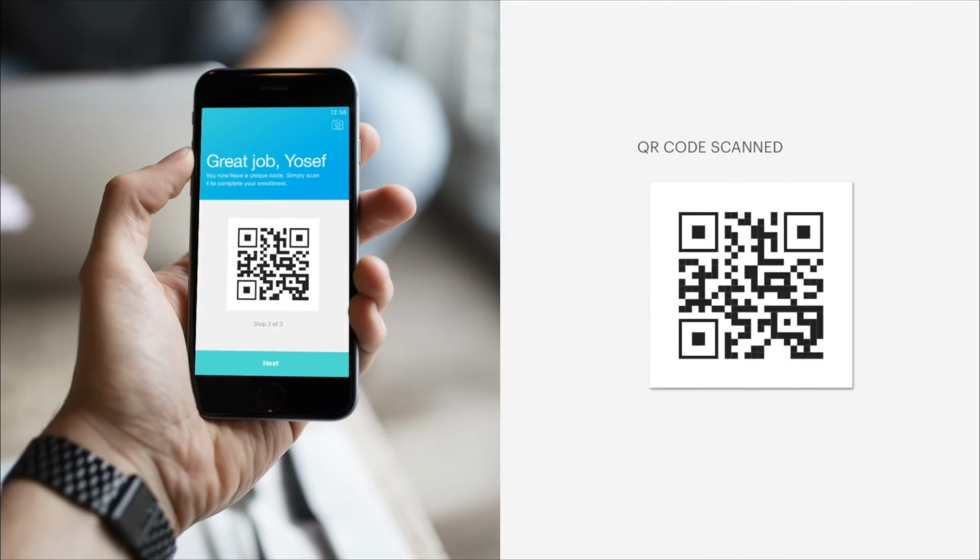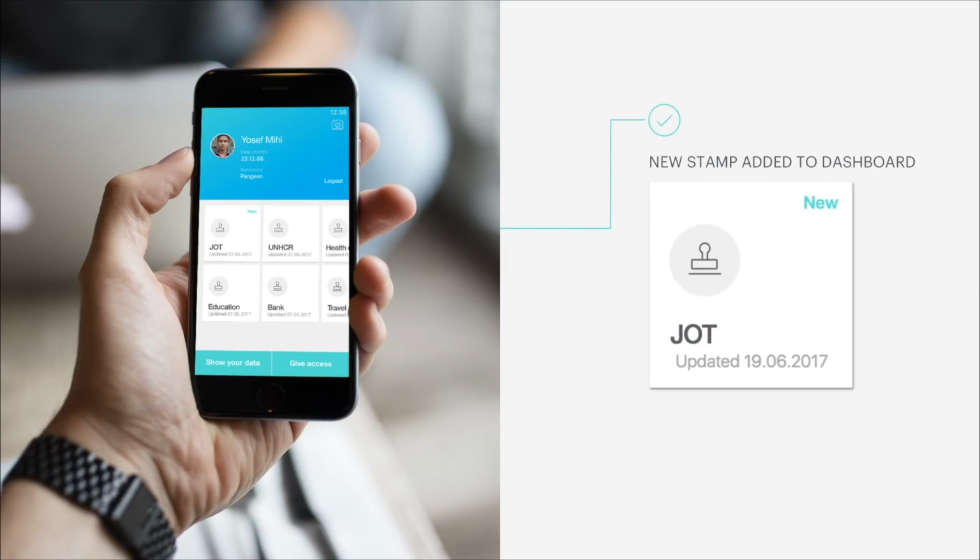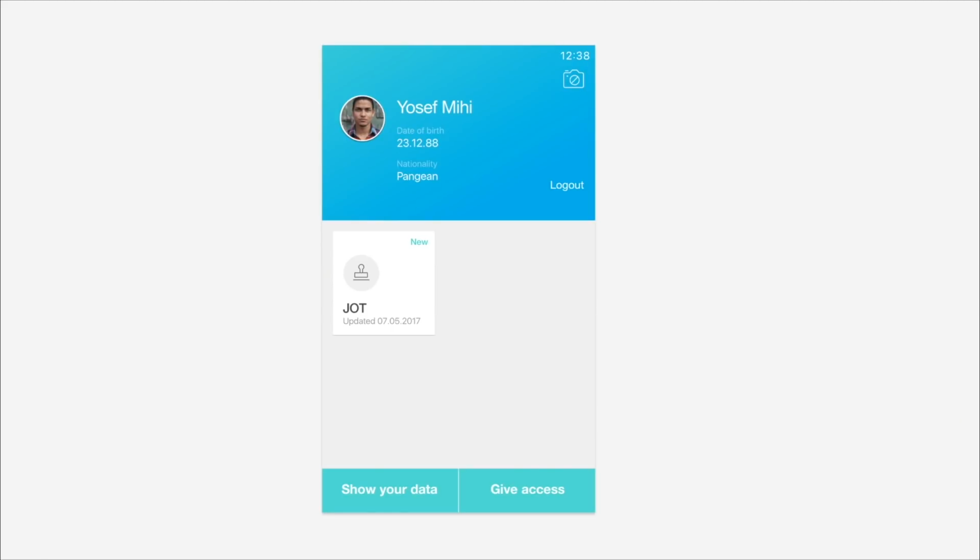Joseph shares the public key using a QR code. When he scans this QR code at the enrolment station, an official attestation is added to his profile and signed by a private key. This is the beginning of Joseph's living identity, an identity that he will build with each stamp he collects from his university, his employer, or from government and non-government agencies.